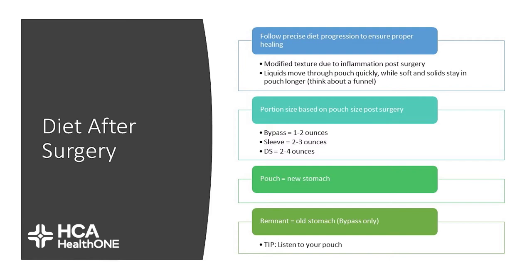Your portion size may be based on your tool after surgery. For bypass, that's typically about 1 to 2 ounces at this point. For a sleeve, it's between 2 to 3 ounces, and for a duodenal switch, between 2 to 4 ounces. Your food should be measured in a measuring cup during this time frame to ensure accuracy. During this presentation today, we'll be addressing your pouch as your new stomach and your remnant as your old stomach, and this is for bypass procedures only.